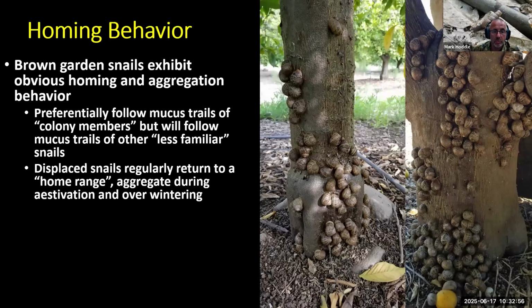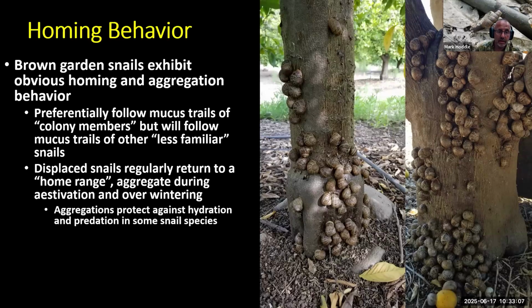So they seem to have a home range, and they forage within that home range, and they tend to estivate and overwinter within that home range. As you can imagine, that home range is not very big, maybe a few meters. So there's been some speculation as to why these snails aggregate. Well, in some species, not brown garden snail, it's thought that the aggregations may protect against dehydration, and maybe even predation, safety in numbers.